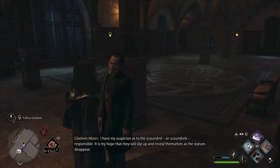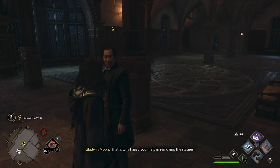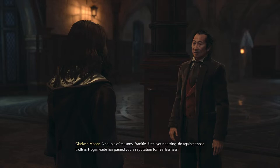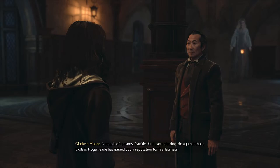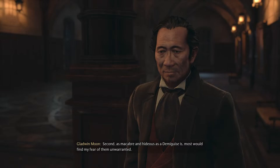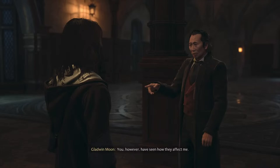I have my suspicion as to the scoundrel or scoundrels responsible. It is my hope that they will slip up and reveal themselves as the statues disappear. That is why I need your help in removing the statues. Why me? A couple of reasons, frankly. First, your daring do against those trolls in Hogsmeade has gained you a reputation for fearlessness. Second, as macabre and hideous as a demiguise is, most would find my fear of them unwarranted. You, however, have seen how they affect me.